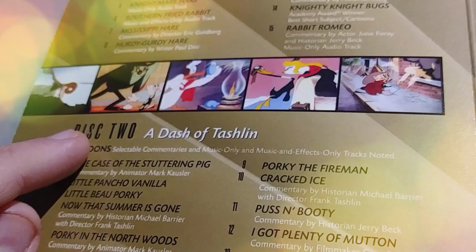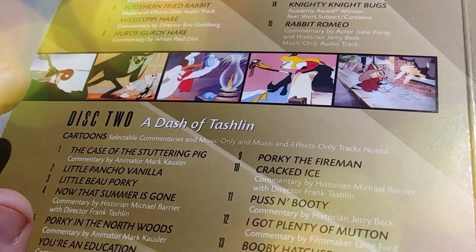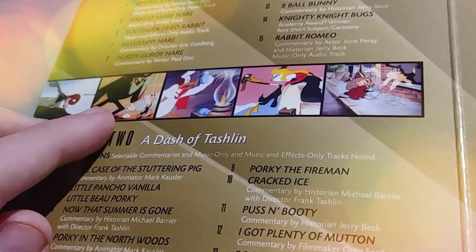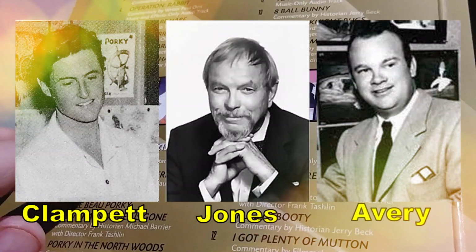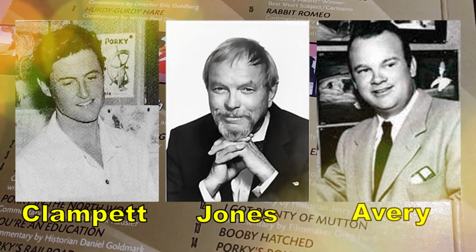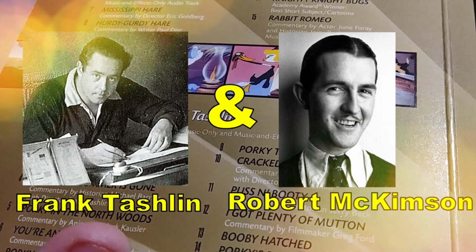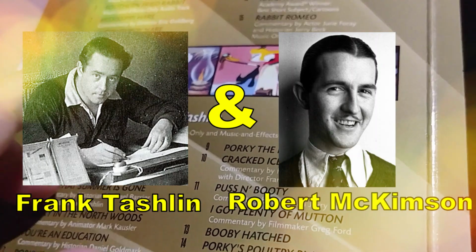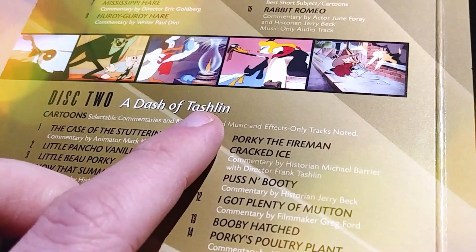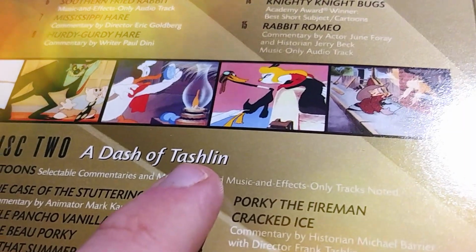So there were a couple of famous animators for Looney Tunes, and there was a lot of them. But the biggest names are really Bob Clampett, Chuck Jones, Tex Avery, and the three of them are talked about a lot. And then there's two others that are underrated, and I forget the name of the other one, but I'm sure he'll be listed. Tashlin was one of those underrated animators for the Looney Tunes.